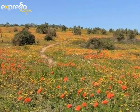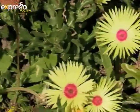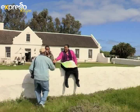We are in the heart of the West Coast National Park, where the wildflowers are now in full bloom, and local guide Eddie Papi knows each and every one by name.